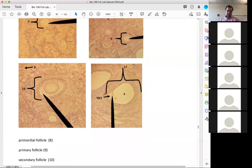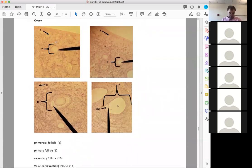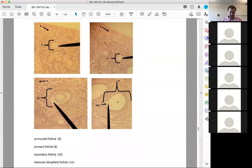We have the primordial follicle, okay? And then we develop a little bit more, it gets a little bit larger, and we get a primary follicle. And then number 10, I believe, is where we get the antrum. The antrum, this is the secondary follicle, is where we get this fluid-like pack here at the bottom.